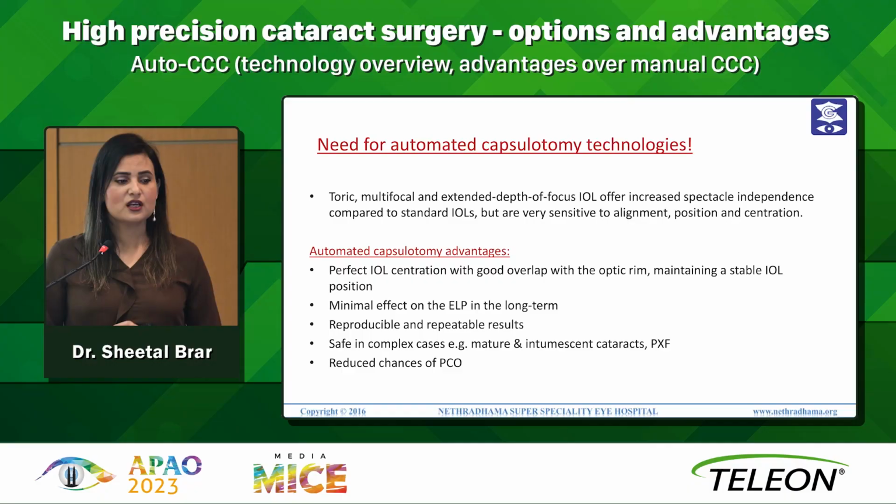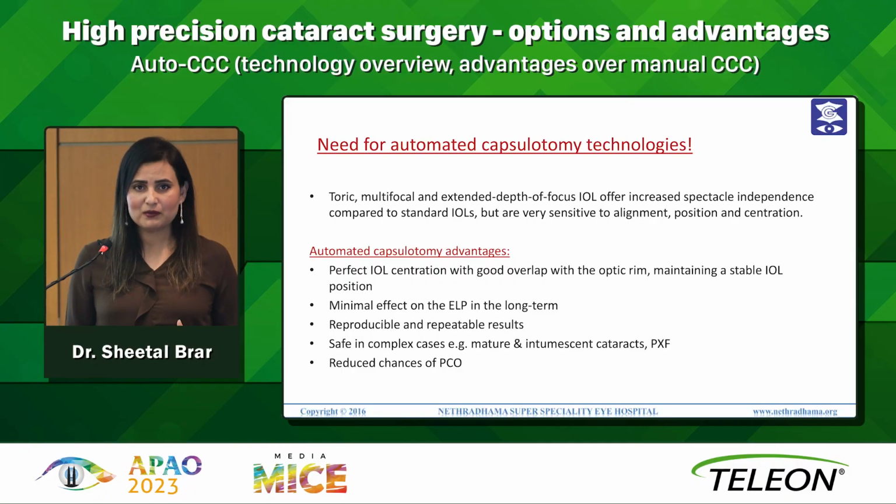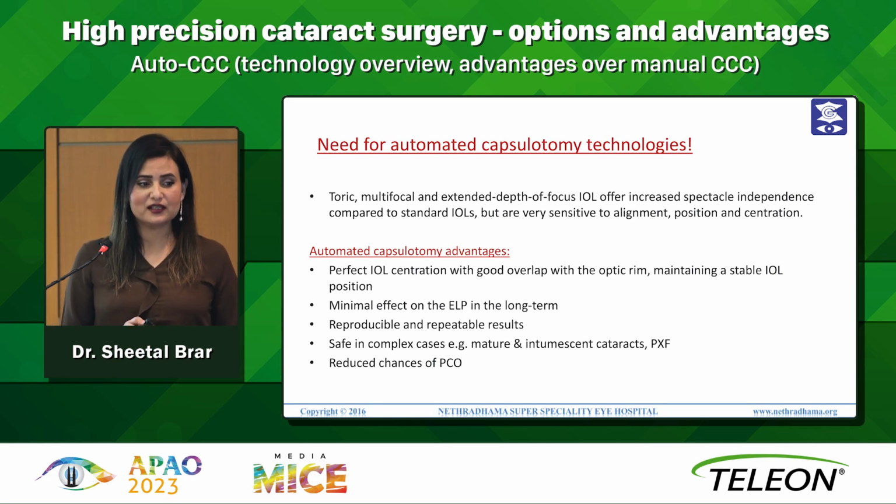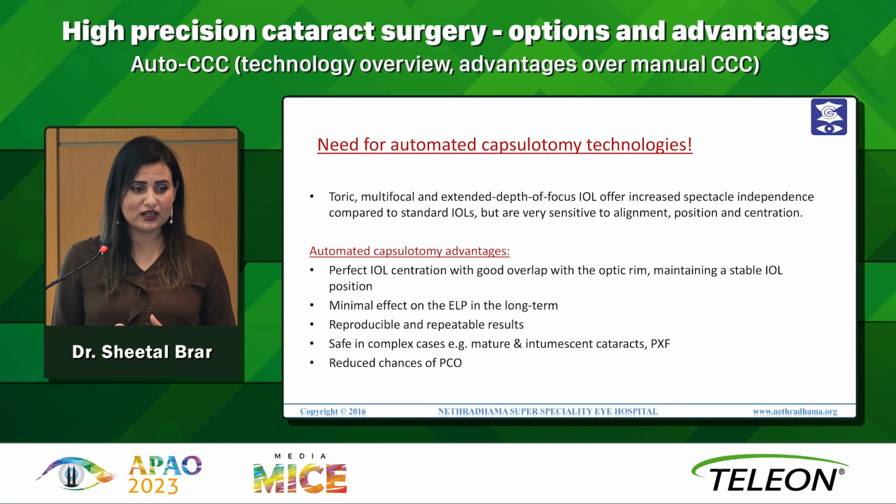Now, what is the need for automated capsulotomy technology? Why do we need these technologies? As I said, we have premium lenses nowadays, torics, multifocals, extended depth of focus lenses, which offer increased spectacle independence compared to monofocal lenses.